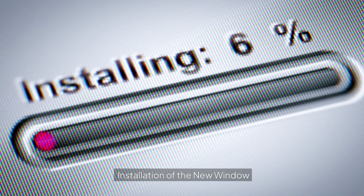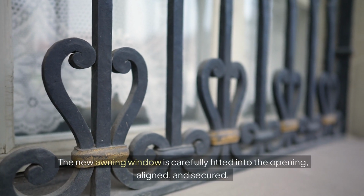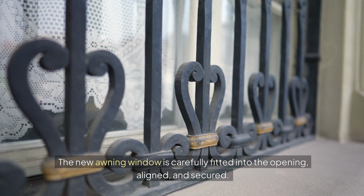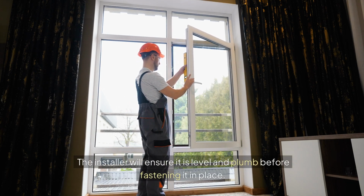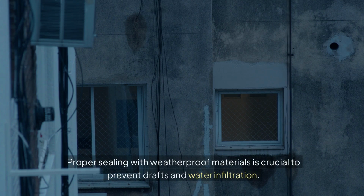Installation of the new window. The new awning window is carefully fitted into the opening, aligned, and secured. The installer will ensure it is level and plumb before fastening it in place. Proper sealing with weatherproof materials is crucial to prevent drafts and water infiltration.